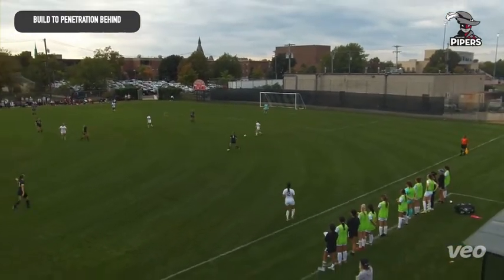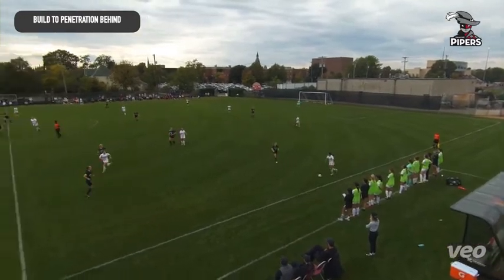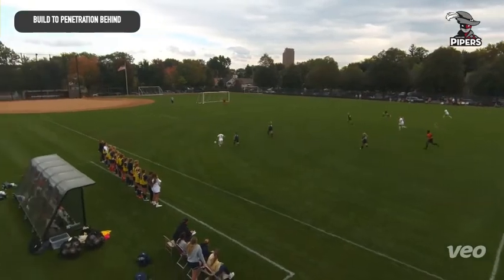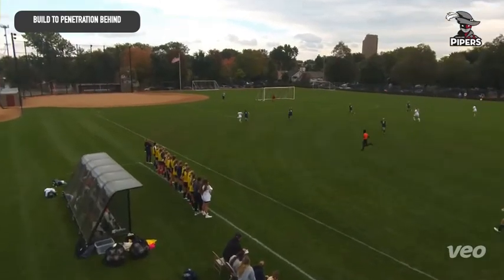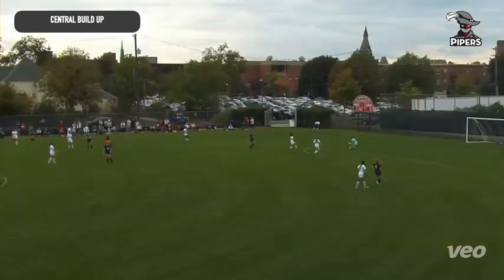But she keeps dribbling, pulls that girl in. Their outside back doesn't know who to take. She's dropped, doesn't really know what to do, caught in space. And Sid plays a fantastic ball in behind, and then Maya's going. And yeah, their right back was quick, but we still were able to cause her problems.